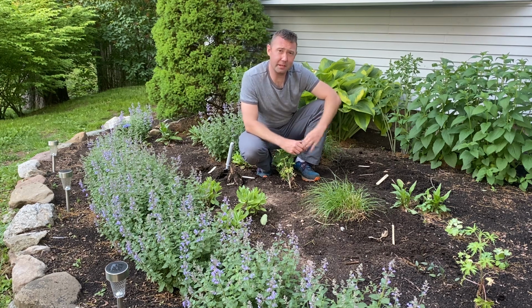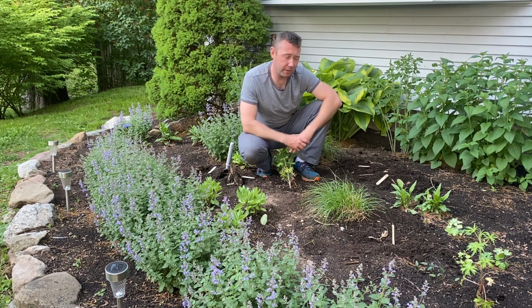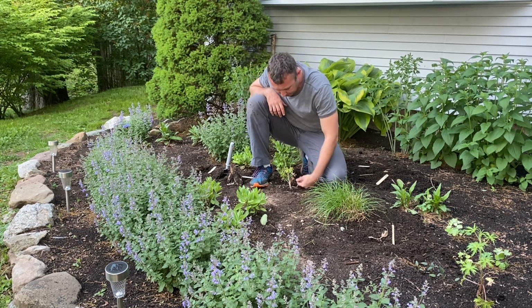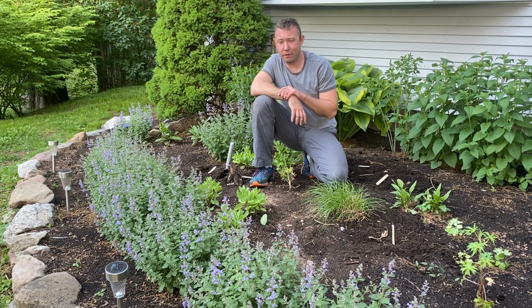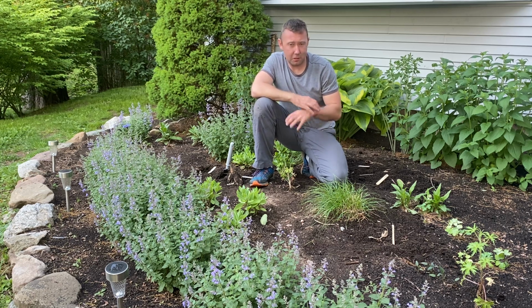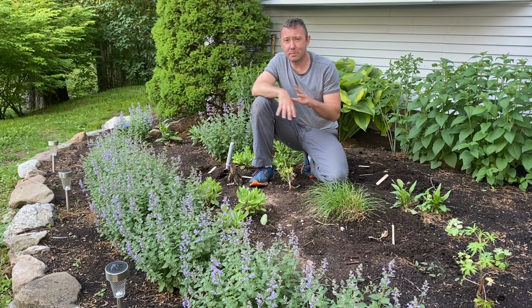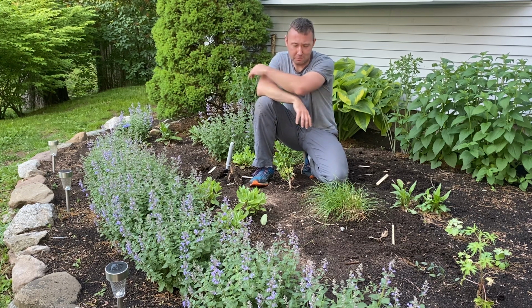But go out there and enjoy your garden. Have the kids go out there and enjoy it if you have them, or the grandkids. And just have fun with it. Touch, feel, smell. It can't always be about working here in the garden. You got to enjoy it too.